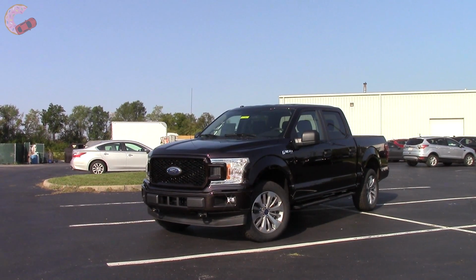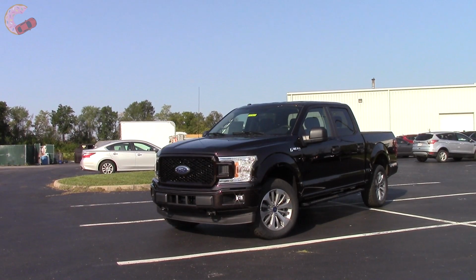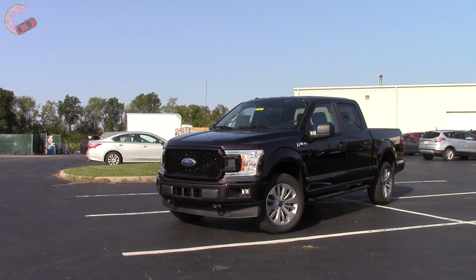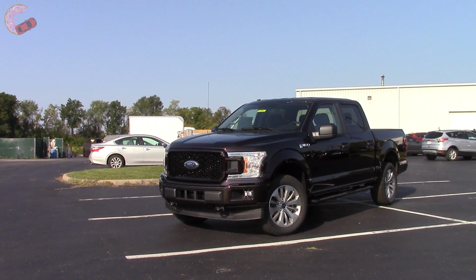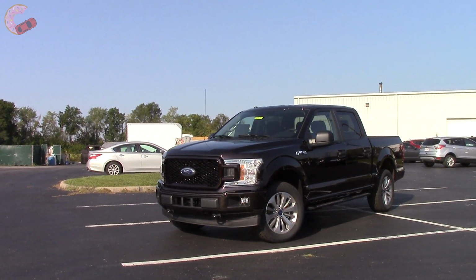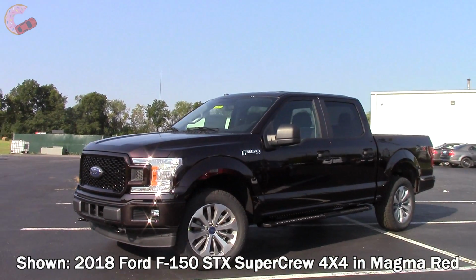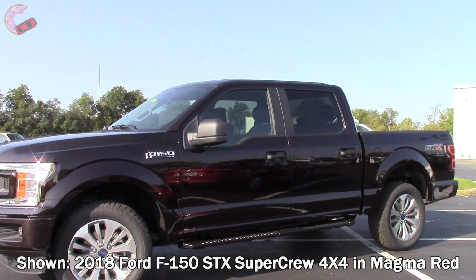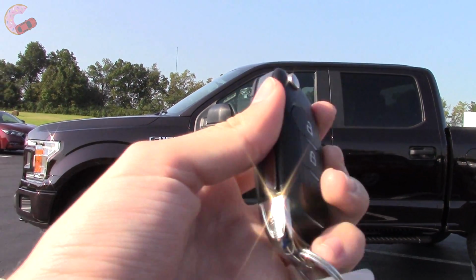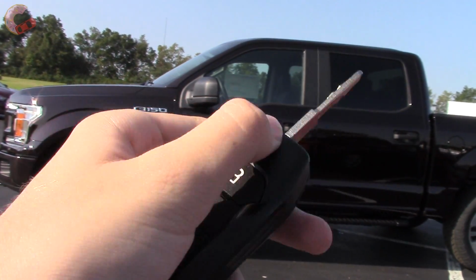So to start out, I'll cover the ground rules of how to get the STX. First, you have to choose the XL trim, then either SuperCab or SuperCrew configurations. Then any engine besides the base 3.3-liter V6, and finally add the 101A equipment group. By the way, this color is called Magma Red, though it looks a lot closer to black to me. Since the STX requires the 101A package, they will all come with keyless entry and the switchblade key fob.